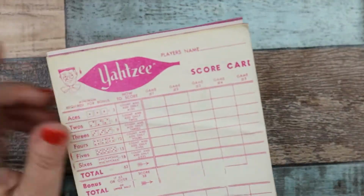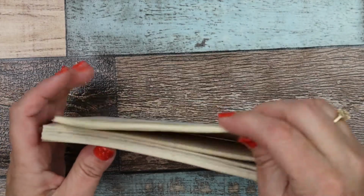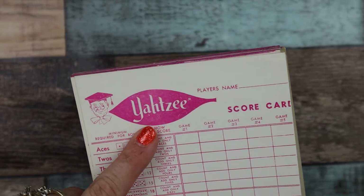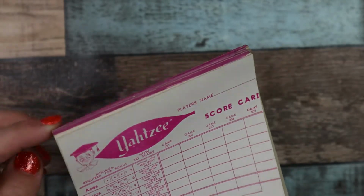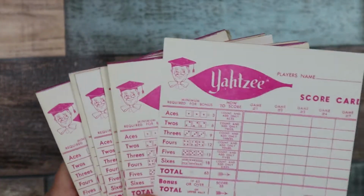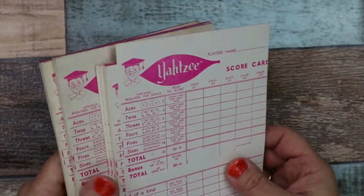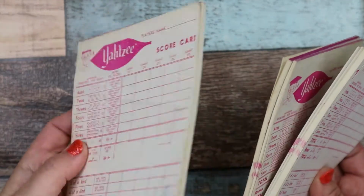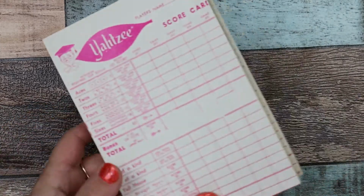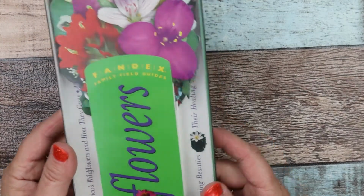So very interesting. I loved the pink. Like I said, I searched eBay, I searched the internet, and I could not find where there was ever any 1956 pink Yahtzee. I didn't find any colored pink or any Yahtzee besides black and white. So if you know any information on these, I would love to know. I will probably keep maybe just one of the chunks for myself, and then I'll list the other ones on my Etsy shop. So, all right, moving on.